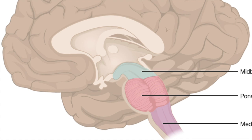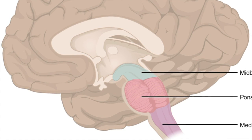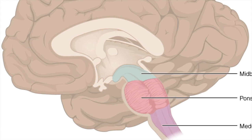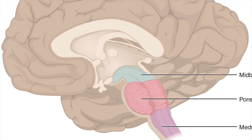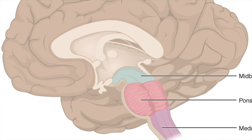Without it, the signals that the nerves send in your brain would not go anywhere, and we would all basically be paralyzed from the neck down. Now, the medulla oblongata forms in fetal development from the myelencephalon. It can be seen at around 20 weeks.